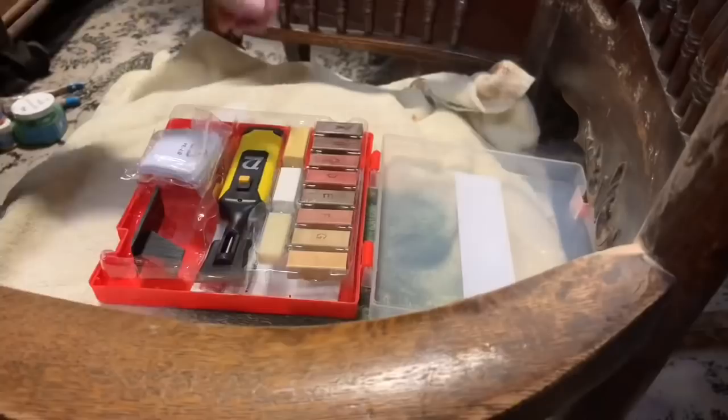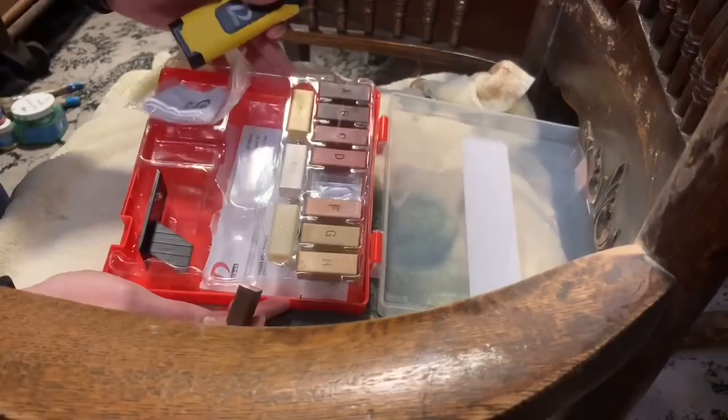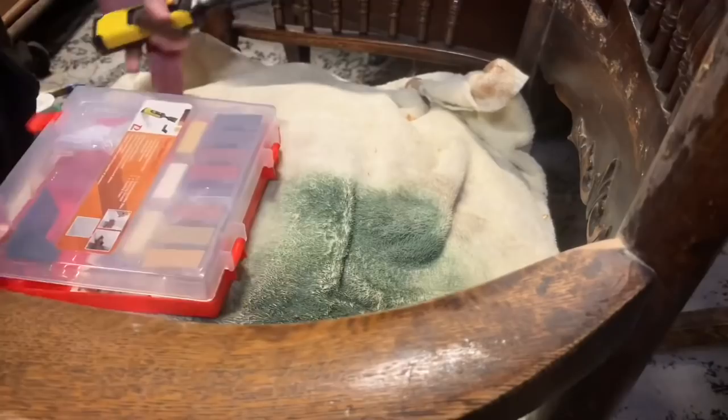So I have been dying to use this kit. It has the super, super hard waxes in it that you have to melt at a fairly high temperature, and it's great for filling, and it has multiple shades to match all kinds of species of wood, which is awesome. And then it comes with this little tool, so you don't have to use the hot knives.